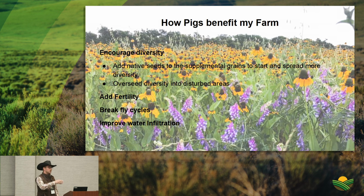Yes, my pasture would be terrible to golf in because it's rough in certain areas, but it slows that water off that soil. It mimics what some people would call a keyline design, creating terraces to keep the water up on the higher slopes. And so I use pigs to mimic that in a way to slow down that water and improve that water infiltration.